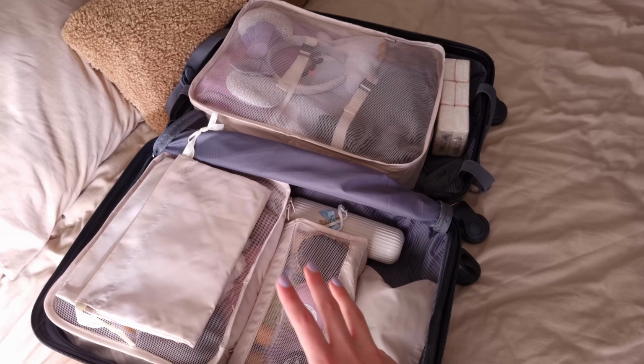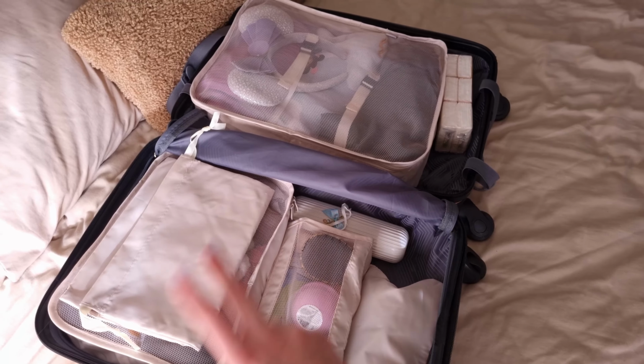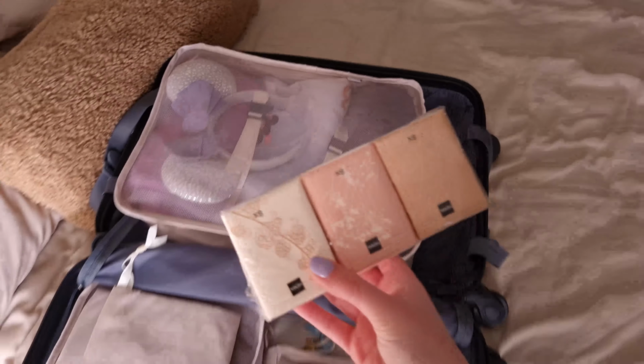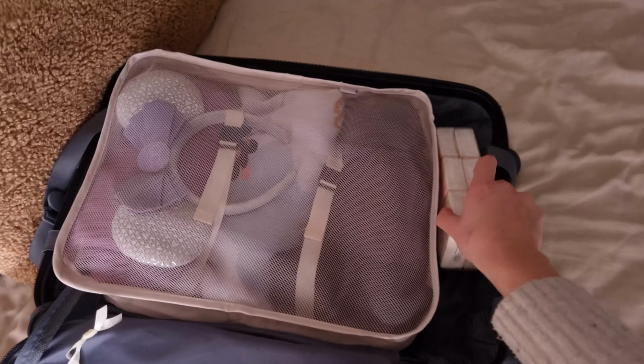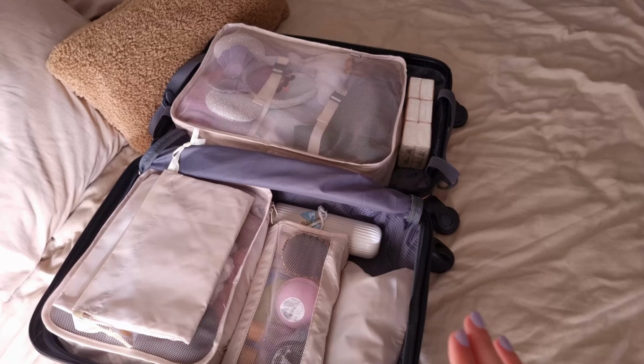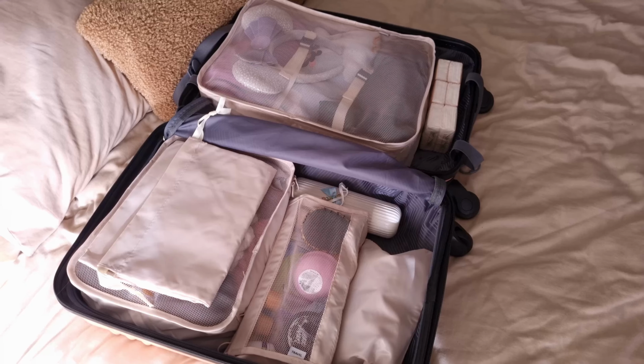This was just like half of it, but it doesn't fit in my small suitcase, probably more meant for the bigger suitcases. I'm also bringing these tissues with me. I always struggle with a runny nose when it's winter, so that's why I'm bringing enough with me to last me for the 3 days.